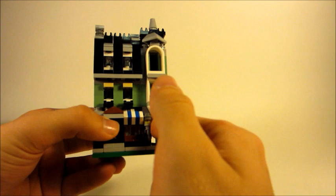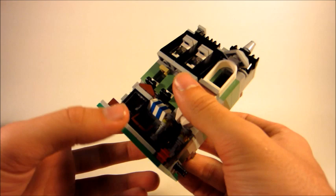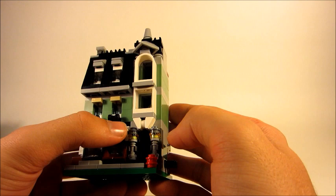But actually, it's completely see-through, so not quite sure if that was supposed to be there on purpose. They actually have a checkerboard floor inside, but you can't really see that. We've got the lights that were on the building. A little out of scale, but, you know, Lego's doing the best they can.